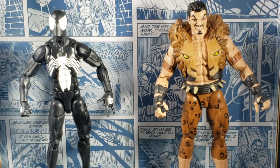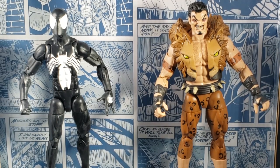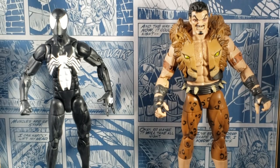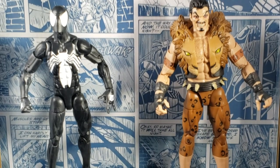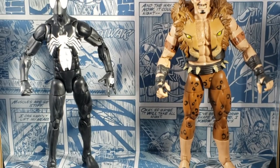And here we see Kraven and black suit Spider-Man out of the packaging. And I'll point it out in just a second, but I do have a quality control issue. You might already see it. On the butterfly hinge of Spider-Man, they actually mis-sprayed the paint there, and it's driving Elite Legend crazy.